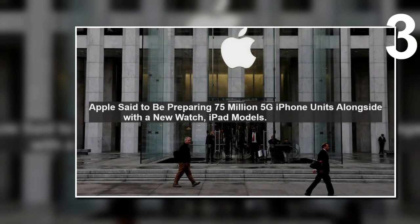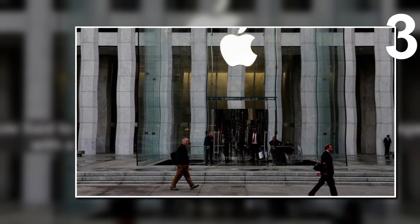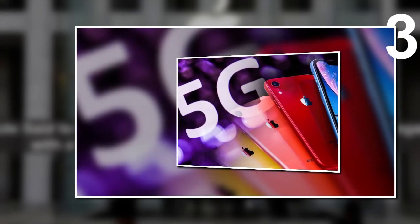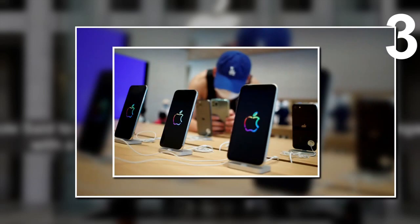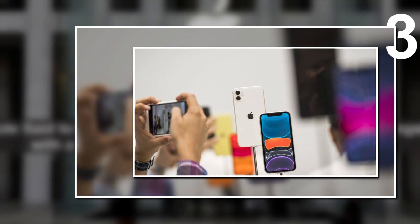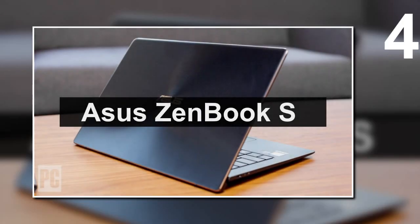Apple said to be preparing 75 million 5G iPhone units alongside new watch and iPad models. Apple has asked suppliers to build at least 75 million iPhone models for later this year, roughly in line with last year's launch. It is a sign that demand for the company's most important product is holding up in the midst of the global pandemic and recession.